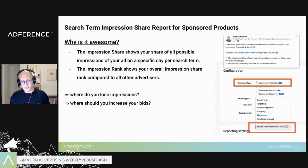So you get an understanding of what are my bids too low? Could I increase this and get more traffic, or do I already get the maximum out of it? The impression rank actually is a second awesome metric. It gives you an understanding of if you are the advertiser who gets the most impressions compared to the other advertisers. So it ranks your number of impressions compared to all other advertisers.